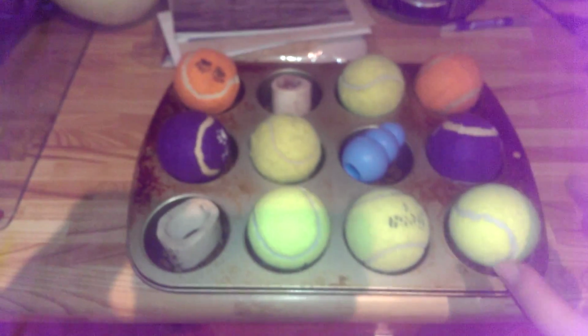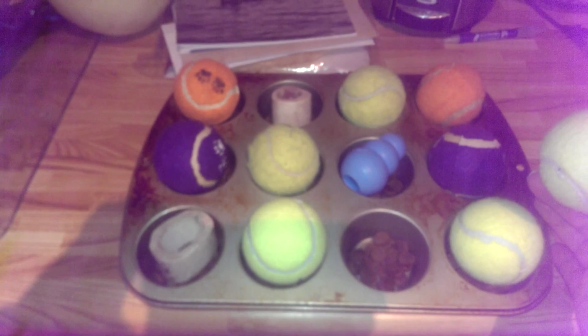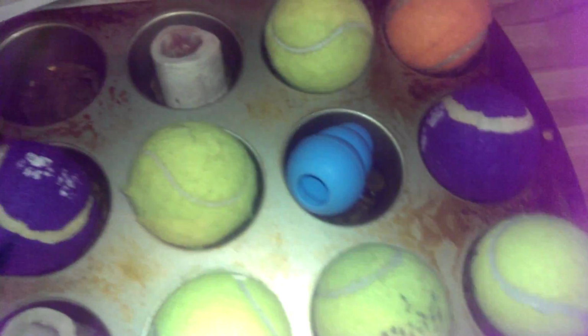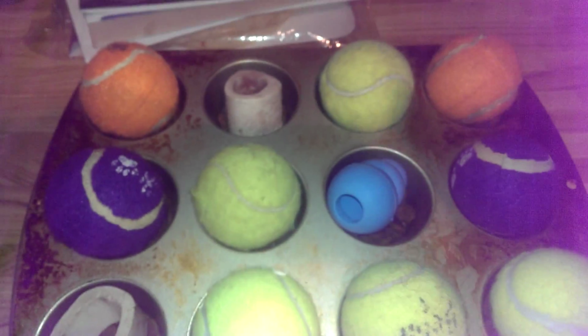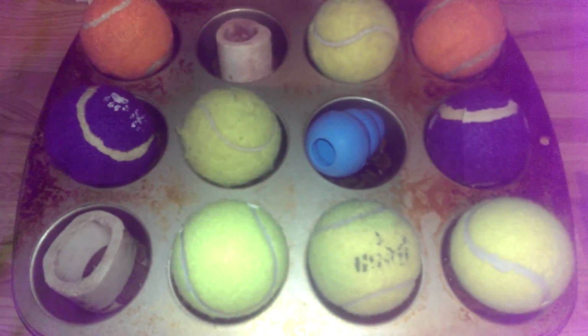To show you what I've done here, I've put Zeus's kibble, the one full cup, in the muffin tray, and I've covered it with some different objects, some tennis balls, a few bones, a little puppy Kong, and basically each of these cups has kibble in it. And what he has to do is take the object off to get his breakfast. It's a rainy day, so I'm just doing some brain stuff with him.